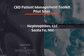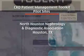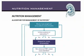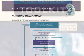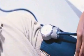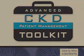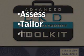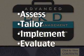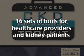As you may recall, RPA developed the toolkit in 2004 through a rigorous scientific process to help nephrology practitioners implement the recommendations included in the association's evidence-based clinical practice guidelines on appropriate patient preparation for renal replacement therapy. The toolkit is organized into 4 main areas: assess, tailor, implement, and evaluate. It includes 16 sets of tools for healthcare providers and kidney patients.